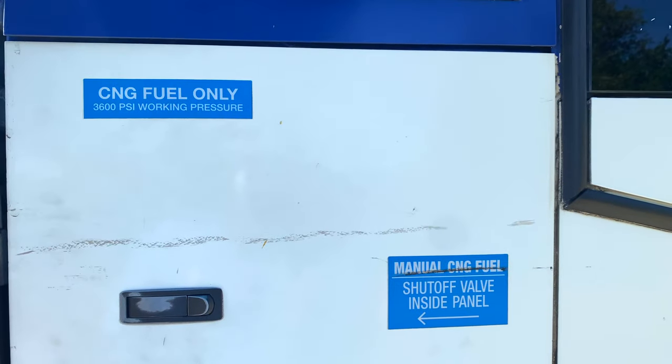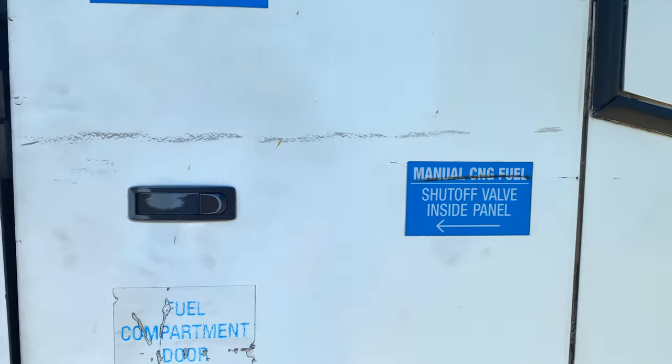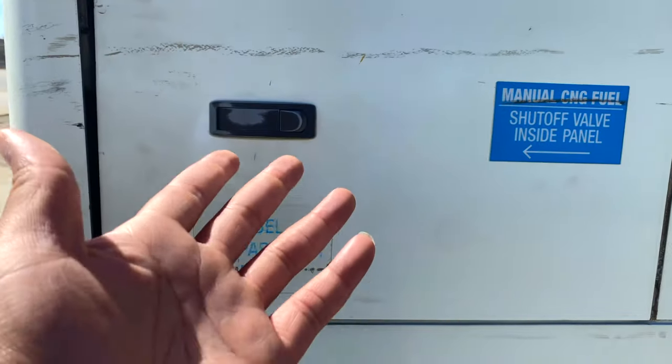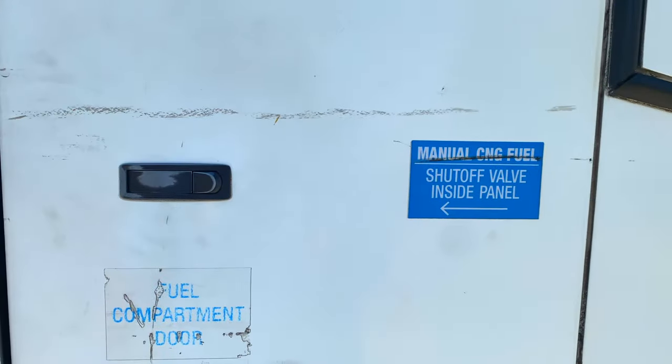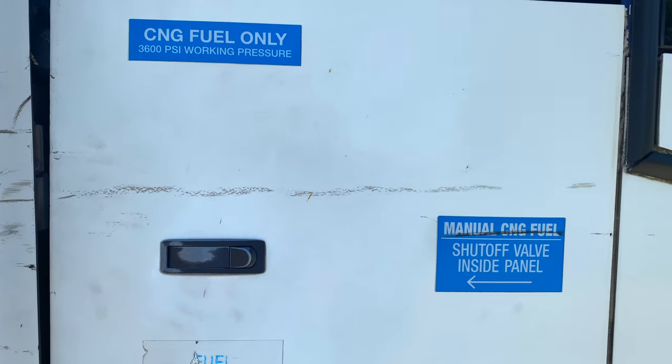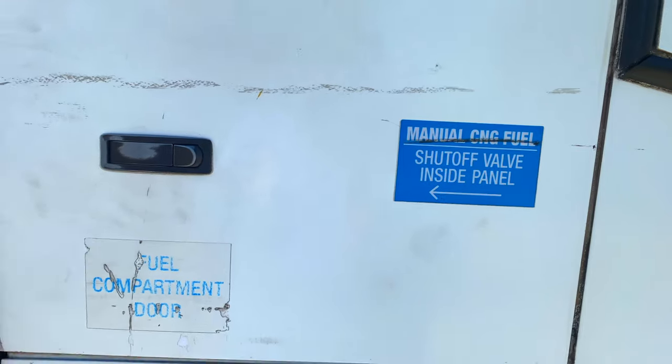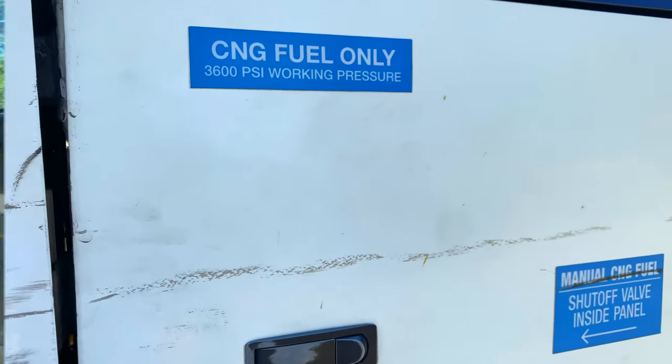So yeah, I can't tell you where the fuel door is. That is top secret. Nobody can, oh wait, it's right there. It's literally written for everyone to see. It's the fuel compartment door. But I mean, it's not really much you can do with that. So there's that, CNG fuel only. Fortunately, we don't have to check our fuel. The buses are fueled overnight, so.